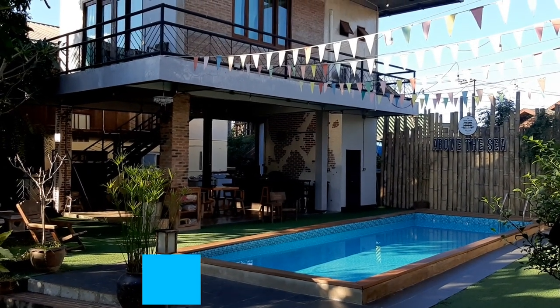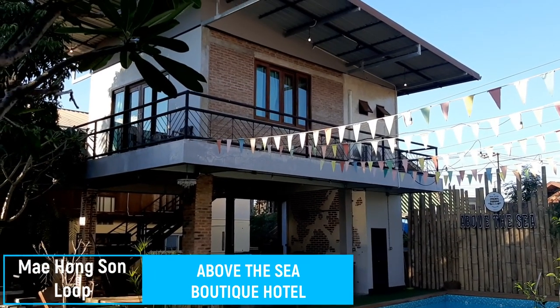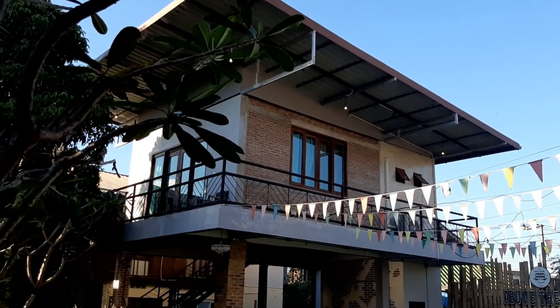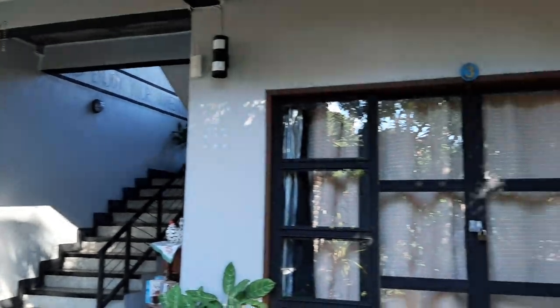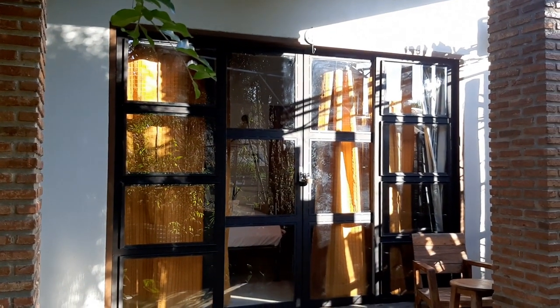So I'm staying here at the Above the Sea, right near the river, just across the road from the river, not actually on the river. And that's not my room. This one is. I'll show you around in a minute when I get my stuff in from the bike.